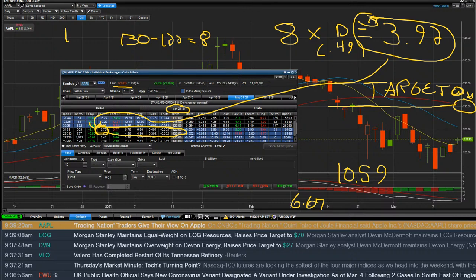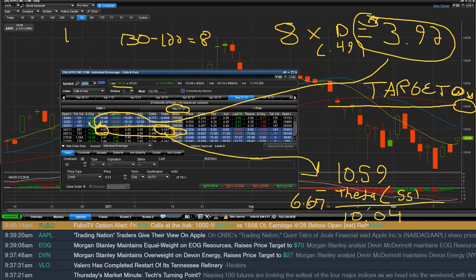This is time decay. So, let's just say it takes 10 days to get up there, 10 trading days, okay? So 10 trading days, multiply that by a theta of 0.055, multiply that by 10. That means that'll lose 55 cents. So out of that 10.59 over here, now we got a minus theta of 0.55. So now this comes down to 10.04. So 10.04, so see how you could actually calculate with the options here.